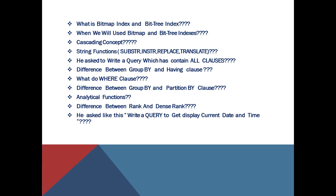That's why the cascading concept is there. Without going to the parent table and then to the child table and then back to the parent table, you simply write a command: ON DELETE CASCADE on the child table when you create the table. When you are creating a table, you simply write ON DELETE CASCADE on the child table. Then after creating the tables and entering the data in both tables, you simply delete a record from the parent table, and it will automatically be deleted from the child table.